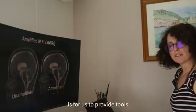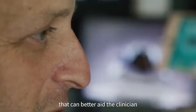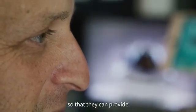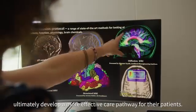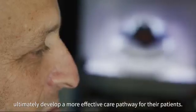So the ultimate goal is for us to provide tools that can better aid the clinician so that they can provide a more accurate diagnosis of concussion so that they can ultimately develop a more effective care pathway for their patients.